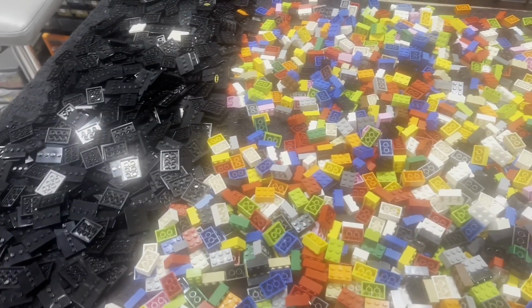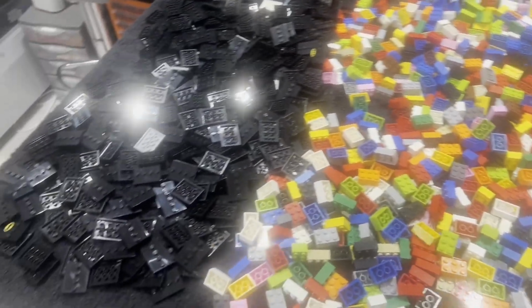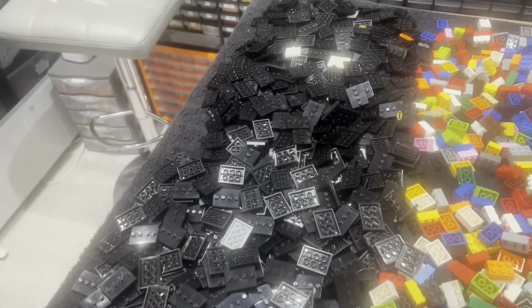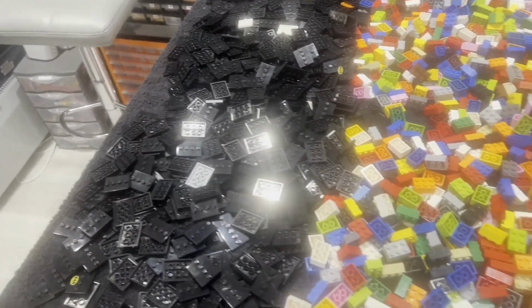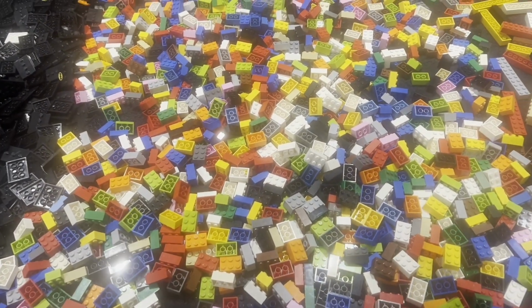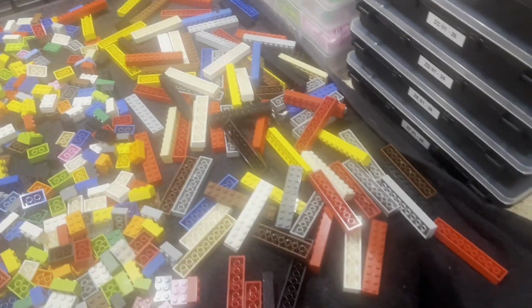So I think what I'm going to do is clear these off, get these uploaded, the base plates, or minifigure stands, whatever you want to call them, tiles. Probably bag them because there's more that will be washed. I might upload these because there's not many of them.